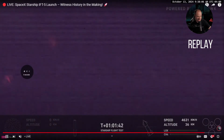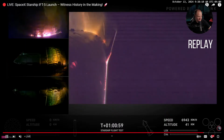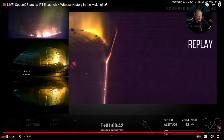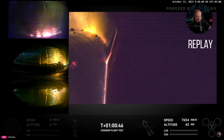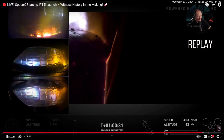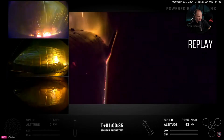Let's see if we can find where the burn through was. Yeah, so you can see it in that top left corner there. That looks like about as bad as it got. Last time it destroyed almost half of the flap. This time, most of the flap remained intact. It just burned in towards the hinge point there.